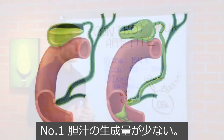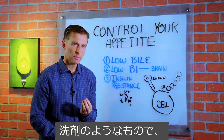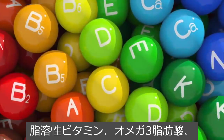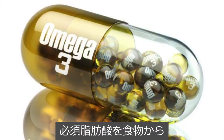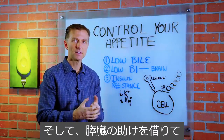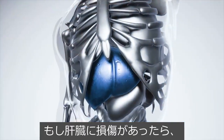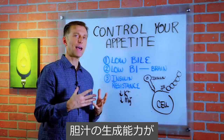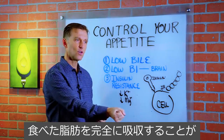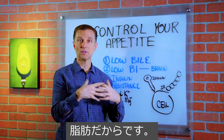One is you have low bile production. What is bile? Bile is a kind of a detergent that helps you break down fat and extract fat-soluble vitamins, omega-3 fatty acids, essential fatty acids from the food that you eat, and it pulls it into the cell. So it helps you absorb fat with the help of the pancreas.